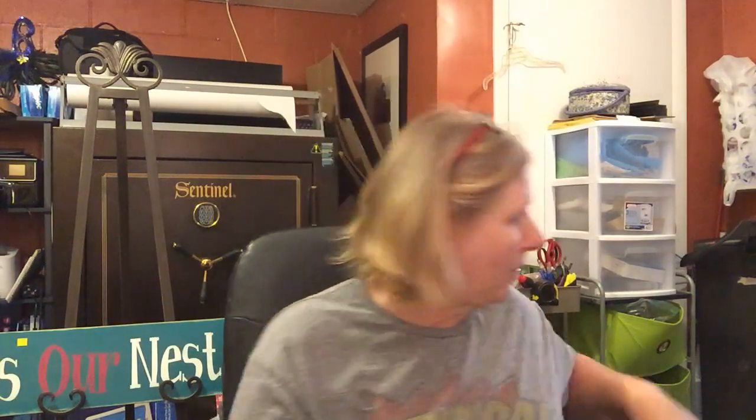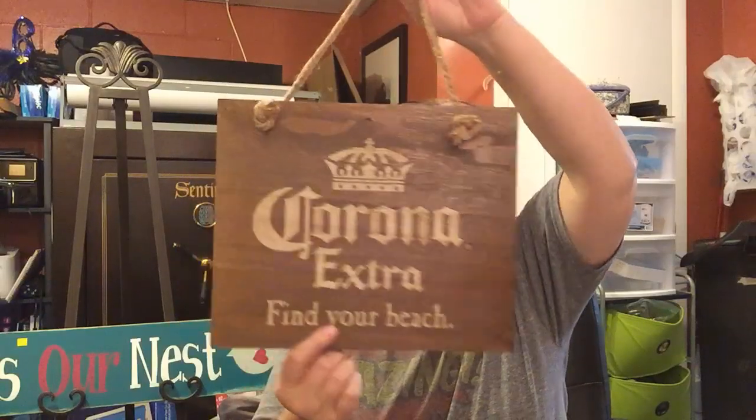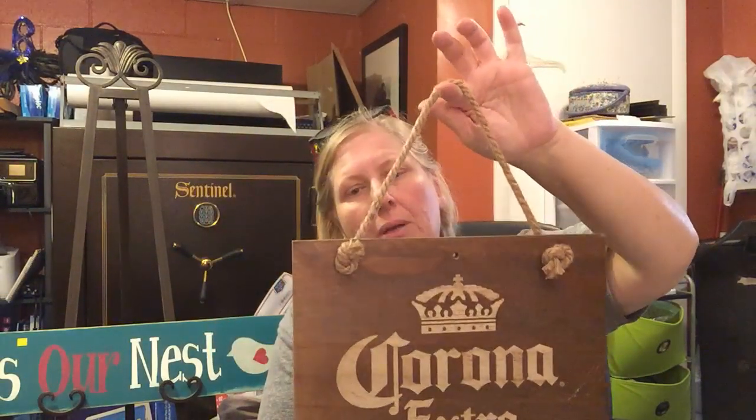You never know. There are two things that I want to show you that I did not buy today that I had bought previously. One of them I bought previously. One of them my husband gave me. So this one came from the Hubs, and it is a wood Corona Extra sign and a nice rope hanger. And this would look great in a nautical kind of setting or a beach house kind of thing. I don't know, maybe I can get $15 for this. I'm sure that he got it from the distributor, who always gives him little perks for buying so much alcohol for his store.